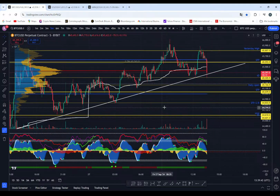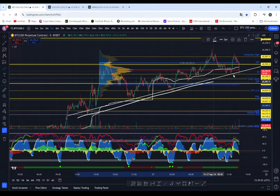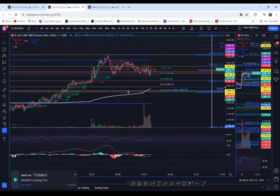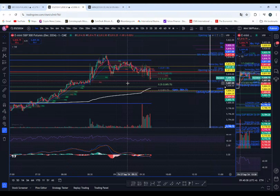So far, I'm not a huge fan, and the reason is that you have that very slow grind higher, and you're kind of creating liquidity underneath all of these lows. So once you go lower, this could be a very fast move down. And then, are we now going lower? Yes, we are. Oh, this is lagging. This is lagging. Okay, so ES just hit 50% of the daily opening gap.